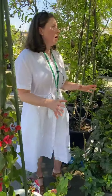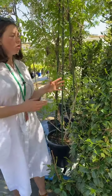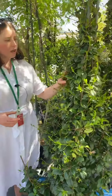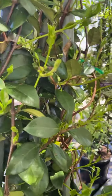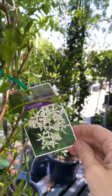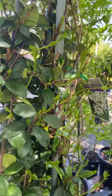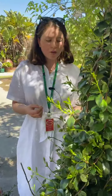Another classic climber that you've probably seen in gardens, especially around the area here, sort of North Shore, is our star jasmine. So this is our Chinese star jasmine, really lush, hasn't quite put out flowers yet, it's just starting to put on some new growth, but those flowers will come through in about late spring to summer, and they are so fragrant, lovely creamy coloured flowers, and you get this really lush growth coming through.